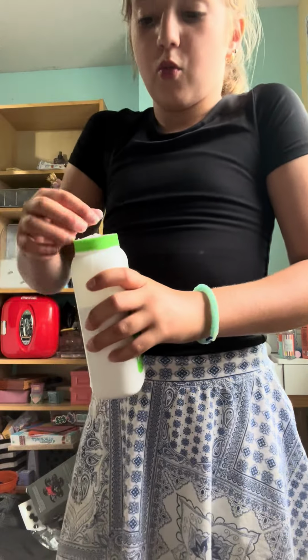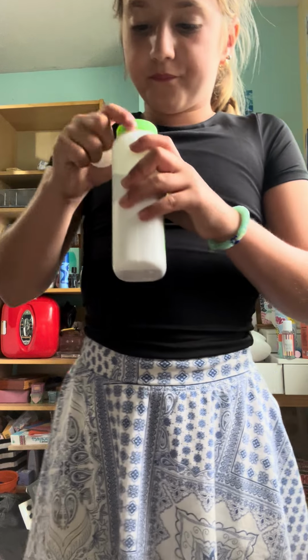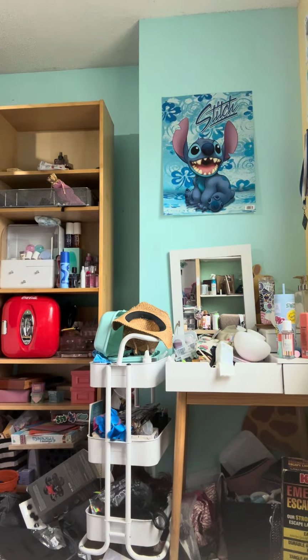Definitely the sticker that won't come off. Ow. Okay. And then I need a little bowl. Yeah, a little bowl. Cut this on.